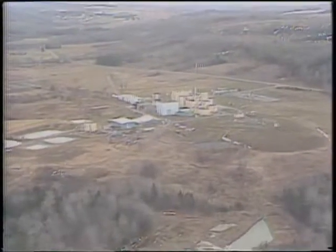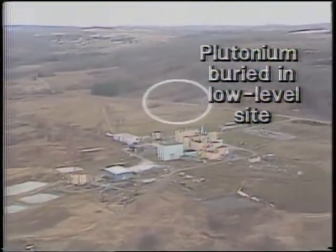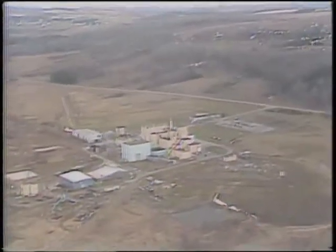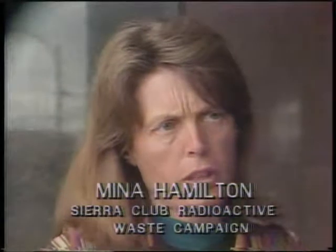Item: plutonium, banned from burial in 1977, was found to be contained in the low-level radioactive burial ground at West Valley. A lack of foresight, say environmentalists, since it can't be monitored. The plutonium is still in the ground. We want the hazardous material dug up and put in above-ground bins where they can be adequately monitored and maintained for the number of decades that are necessary.